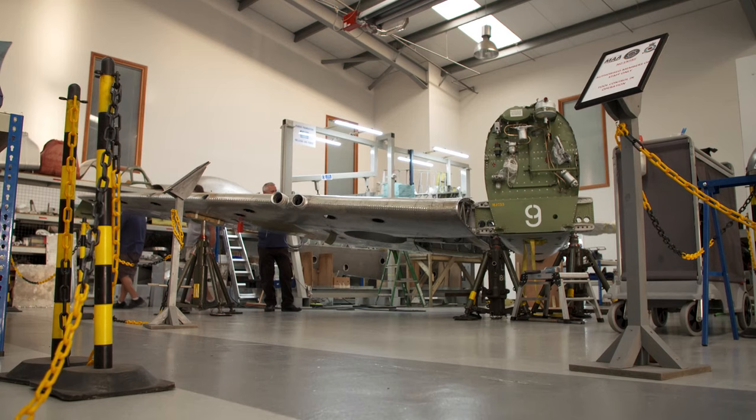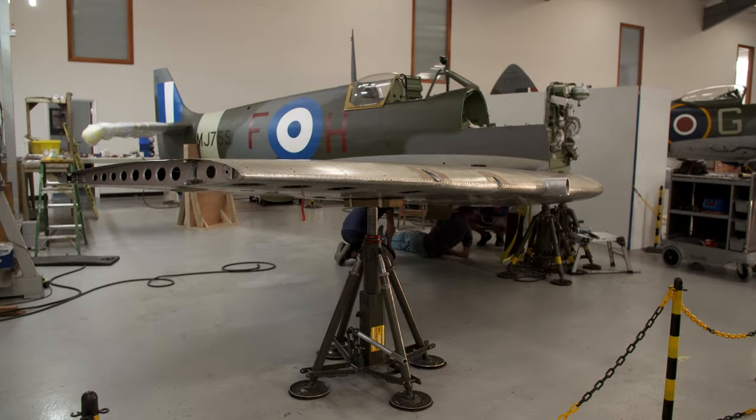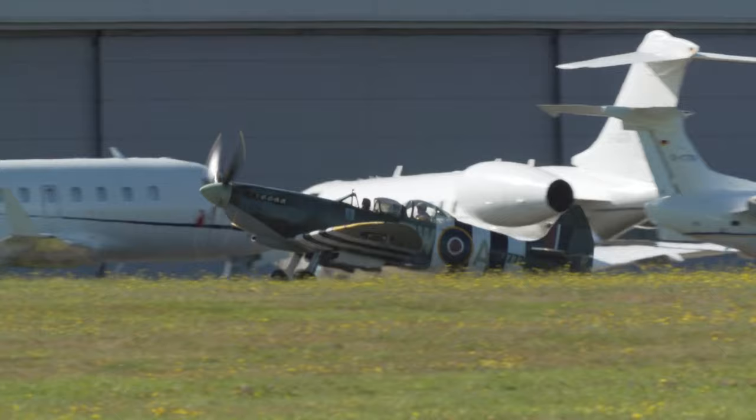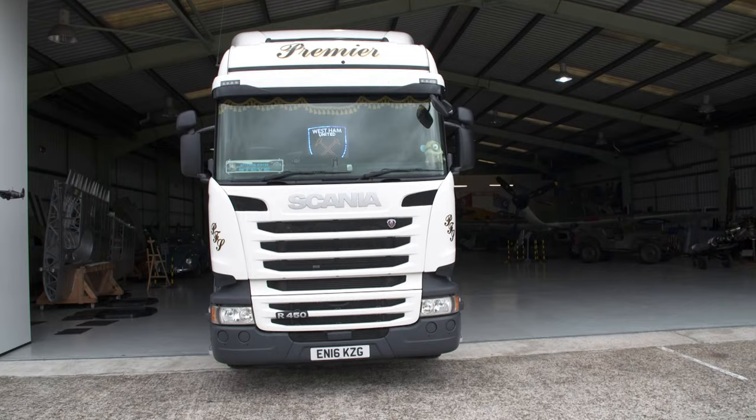It's a big step forward, but there's thousands of parts and thousands of hours work still to go. And this Spitfire needs to be flying in just 4 months' time. Peter's collection of original spare parts is vital to his restoration business. And sometimes he has to go to extraordinary lengths to beat the competition.